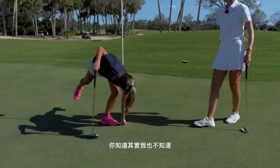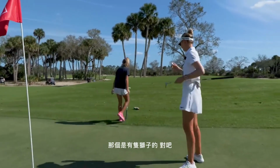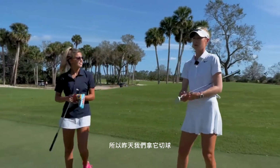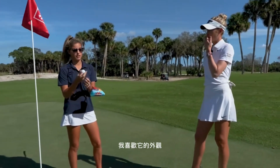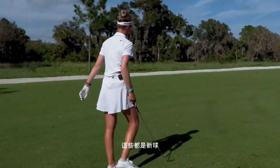You know what? I don't know. I just like the way it looks. Okay. I'm not really sure. That's the one with the lion across the side, right? Yeah, we were doing a wedge thing with it yesterday, and it spins a little bit more. So it's nice around the greens, right? Yeah. I love the way when I'm putting, I can just see it. That's what I love about it. These are new balls. Okay. It's okay.